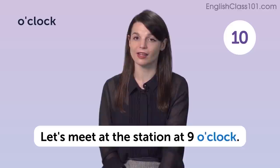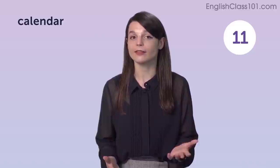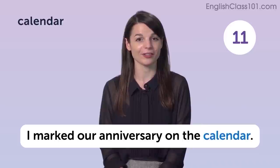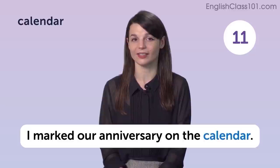Calendar. So a calendar is something we use to understand the dates of the year. There are 12 months on a typical calendar. I marked our anniversary on the calendar.